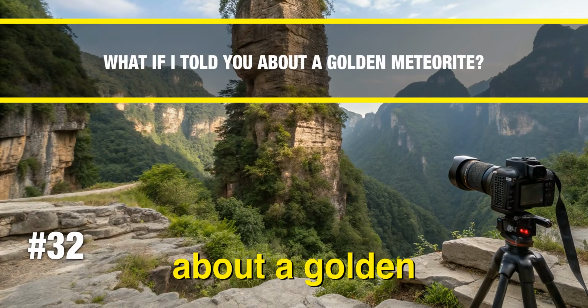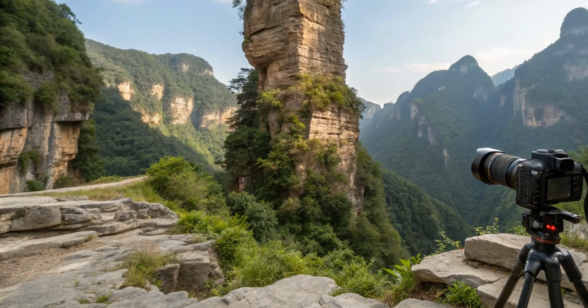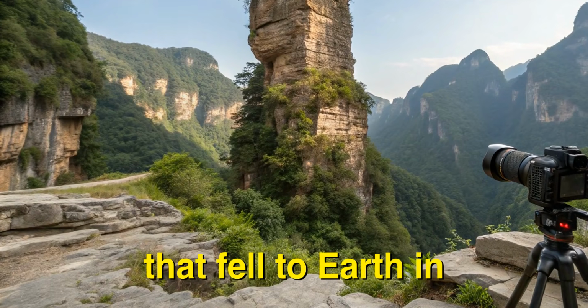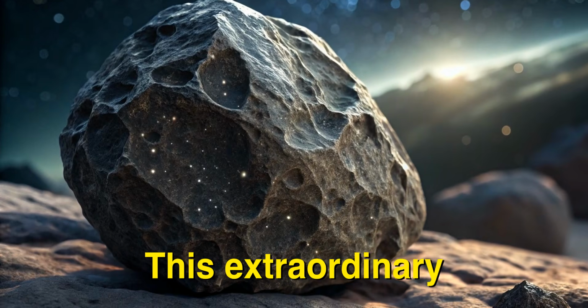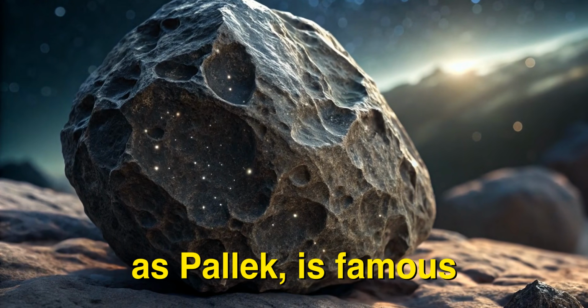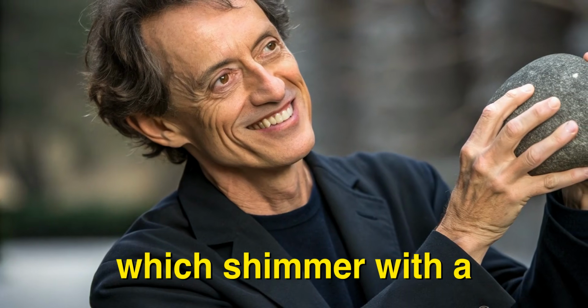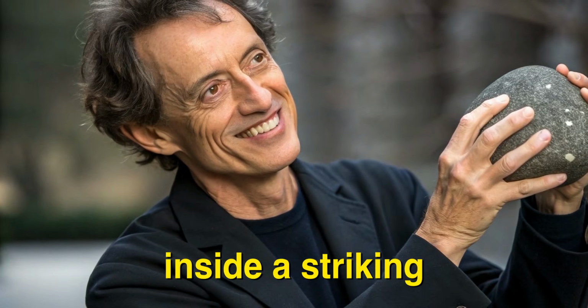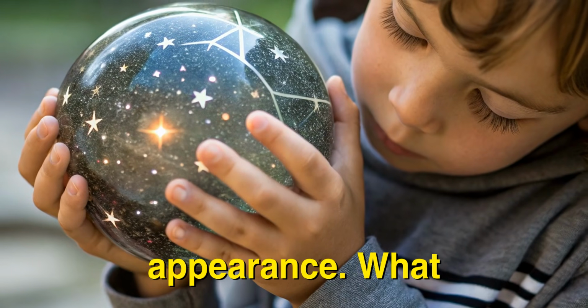What if I told you about a golden meteorite? Meet the Fukang starstone, a stunning specimen that fell to Earth in 2000 and was discovered in China. This extraordinary meteorite, also known as Palek, is famous for its beautiful olivine crystals, which shimmer with a warm golden glow. These translucent gems are nestled inside a striking nickel and iron structure, giving the meteorite its unique appearance.